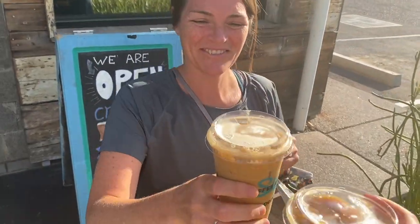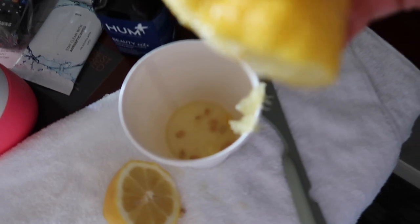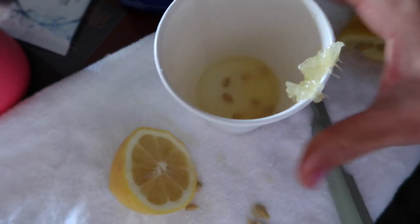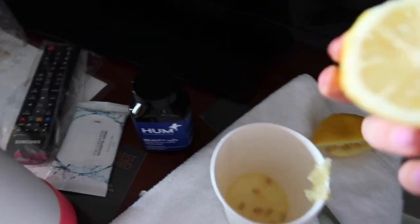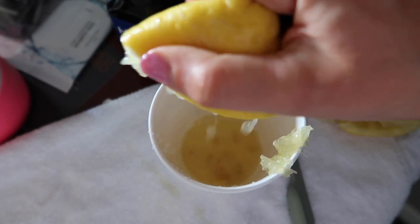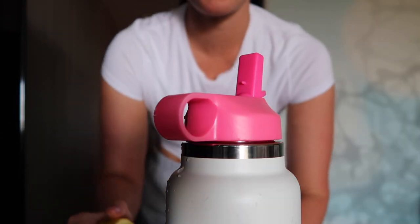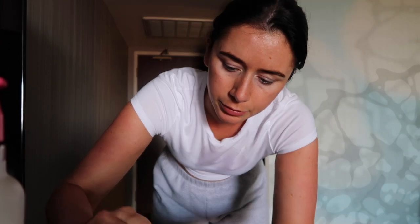Hi, Kelly. Cheers. Cheers. I need a little travel citrus squeezer, because I hate getting all the seeds in my lemon juice, because then it gets stuck in the straw in my Hydro Flask. I need to find a little citrus squeezer on Amazon so that I don't have to deal with this. But then that's just another thing I have to put in my lunch bag.